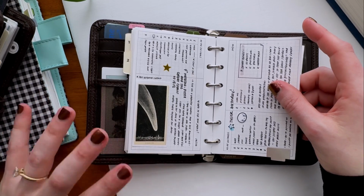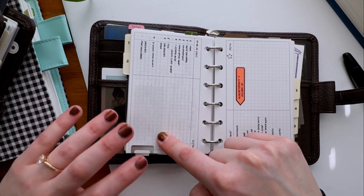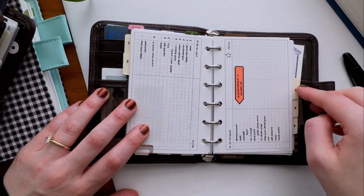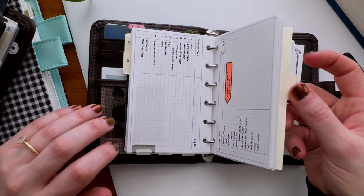But if it sticks, I'll do a separate video on it. This is my current daily. That's how things are looking. I'll kind of pre-plan a little bit. So this is what tomorrow looks like. And then, as I mentioned, I have space for the whole month in here.